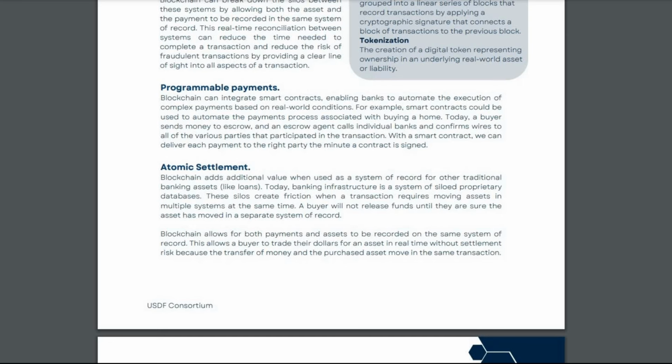Today, a buyer sends money to escrow, and an escrow agent calls individual banks and confirms wires to all the various parties that participated in the transaction. With a smart contract, we can deliver each payment to the right party the minute a contract is signed. Also, atomic settlement.